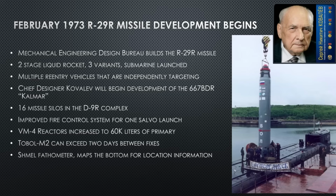The Tobel M2 is the new underwater navigation system. That's the inertial navigation system. And the M2 can go more than 2 days between fixes. The Tobel M1, they had to fix their position on the globe every 48 hours. Now we can go longer than that. So it's a significant upgrade, which means they can stay submerged for longer periods of time without surfacing or at least coming to periscope depth and getting some kind of astral fix from the stars.